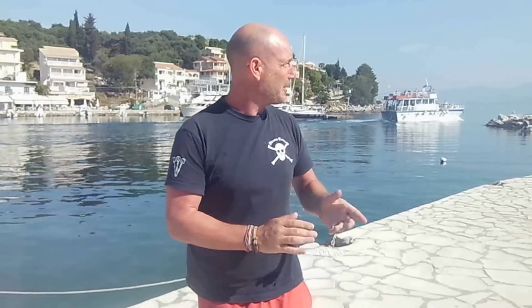The boats are just leaving for the daily trips, as you can see behind me. And everyone's just starting to wake up. Not hundreds of people around at the moment, but it's a pleasant morning nonetheless. Ionian behind me, Albania right in front of us. Great way to start the morning.